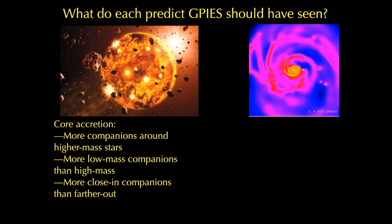Similarly, core accretion is this race against time. You have to form your object very, very fast before the gas disk goes away. And so you expect to see more low-mass planets than high-mass planets. It's harder to get more gas onto the planet if the gas disk is going away in just a few million years. And finally, the preferred location for these objects to actually form under the core accretion scenario is very close to what's called the snow line, where water and other material can freeze into ices. And so you expect planets to be closer in compared to further out.